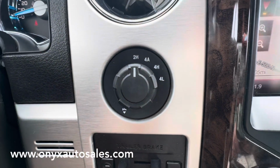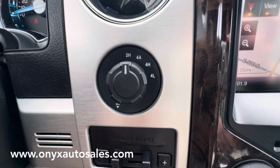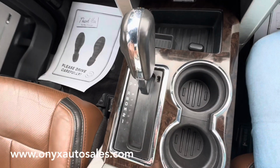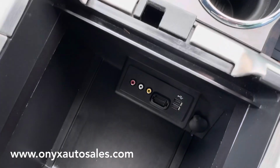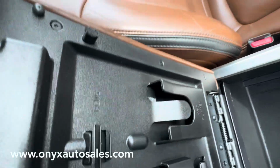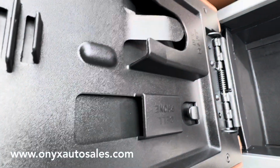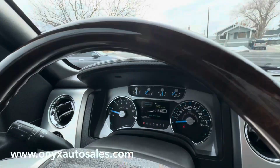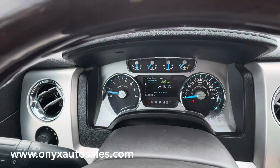There's your 2 high, 4 high and 4 low controls, your trailer brake. Inside the middle console, you have auxiliary ports as well as a USB port. Then you have a place for pens and your MP3 player or phone. It does have a sunroof. Open that up. There are no caution or warning lights on.